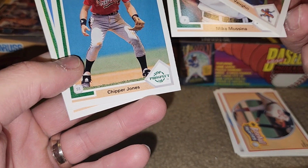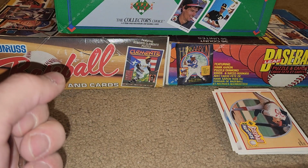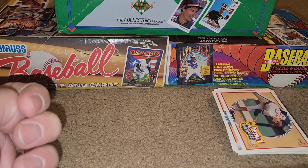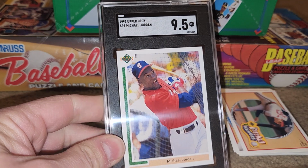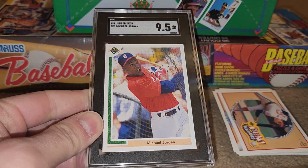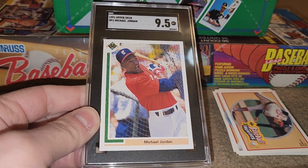All right, I also have a Find the Hank box from the same year. We'll go through that soon. Maybe get lucky, find a Hank Aaron autograph. But that's it for now. Still only have one of these. But I may buy another box if I can find one for a good price, and we'll look again.